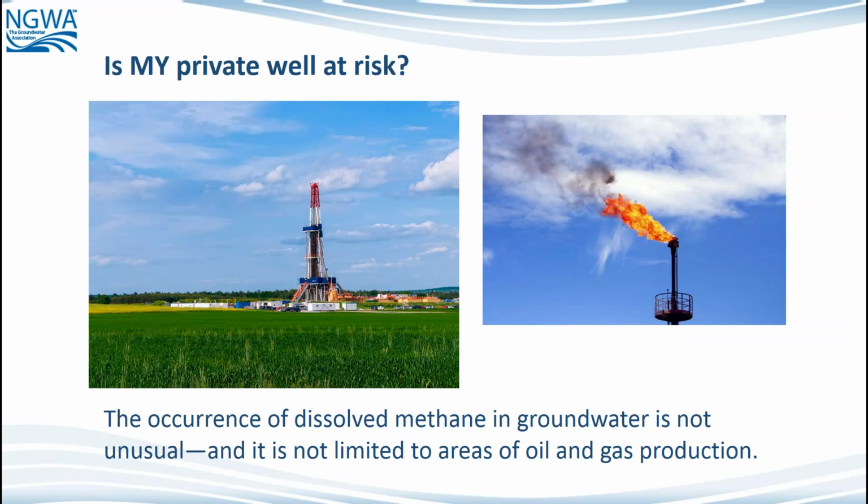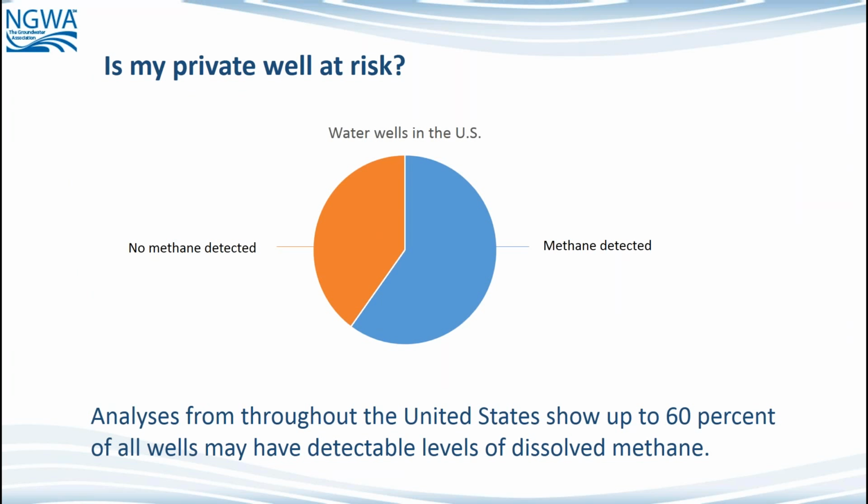Well, is my private well at risk? Because methane is so common, it can affect any well. In fact, more than half of the wells are affected by methane in some concentration. It may be a very small concentration at times, but that concentration can also change over time. And we'll say a few words about that in a moment.